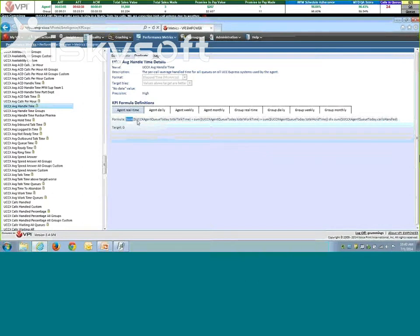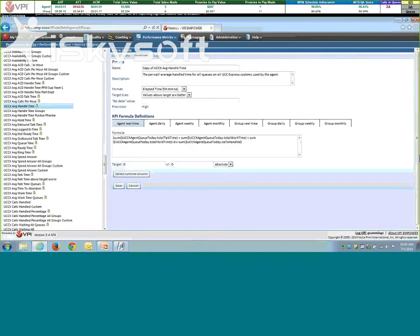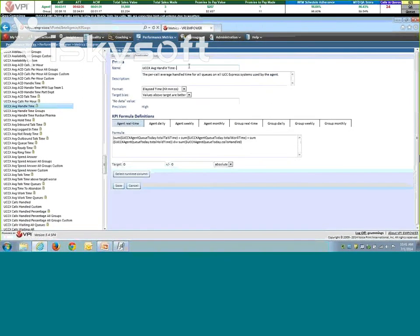Normally, you'd have to get IT involved or try to get your vendor, someone else to make a change, and you want to build a metric. It can be a challenge. We make that easy. We break down that barrier. I'm a user, right? I might be not an agent, more of maybe a power user, but I want to duplicate that metric and I'm going to call this UCCX average handle time for my tech team. And you know what?